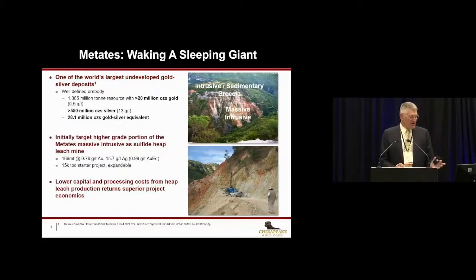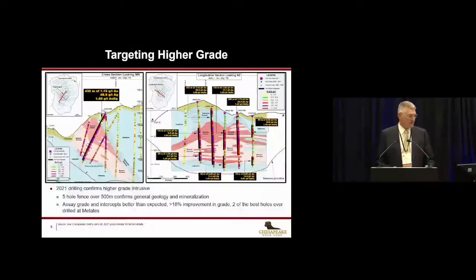As I mentioned, it's a large ore body. I won't repeat that, but what we've really focused on is that 166 million tonnes of 0.76 gold, 15 grams silver. That's about 1 gram equivalent. If this was an oxide ore body, it would have been mined long ago as a heap leach. We've got this process that allows us to turn it into an oxide ore body faster than nature will. And that obviously leads to much lower capital costs, processing costs, and therefore superior economics.